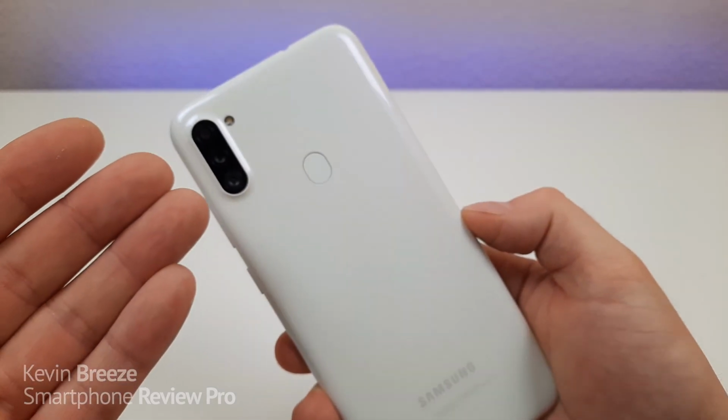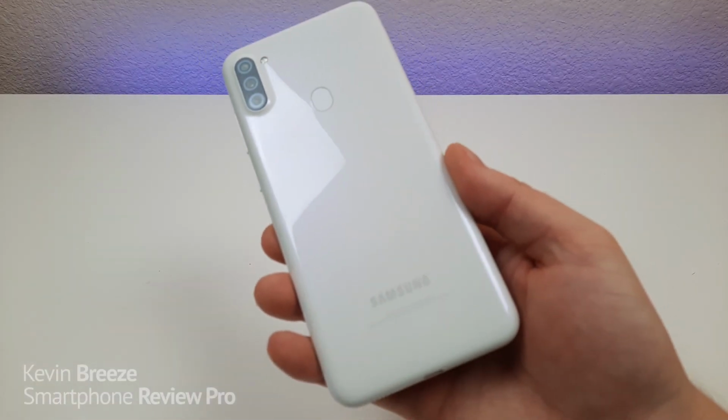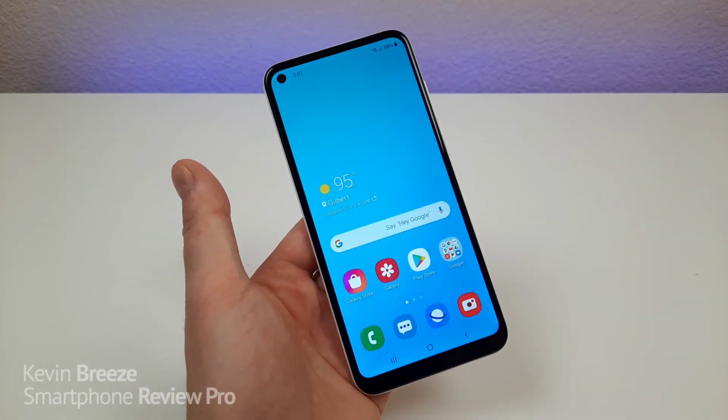But also on the back, we have the camera module, flash, and the fingerprint sensor and Samsung logo. So overall, a really nice looking piece of hardware, which is something that I don't really say that often for phones in this price range.